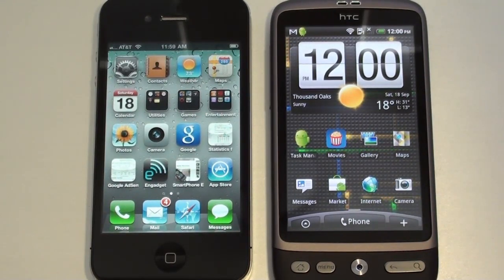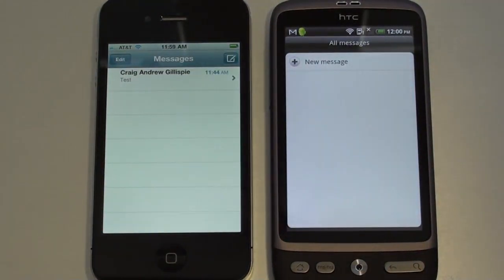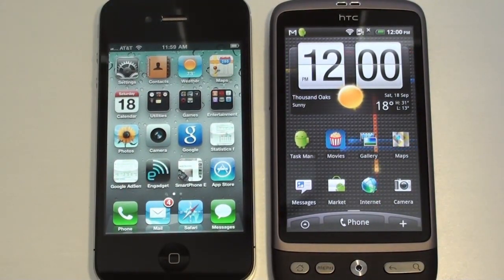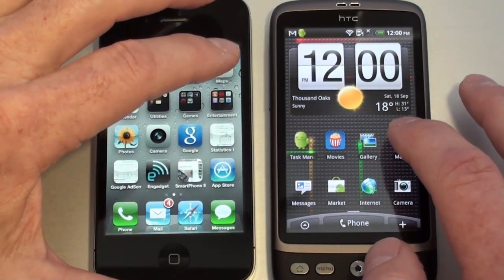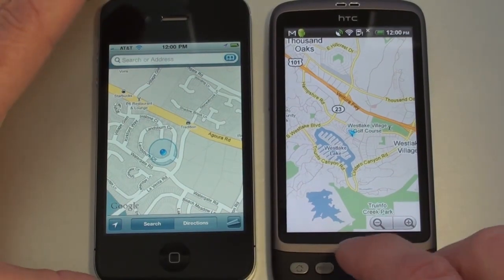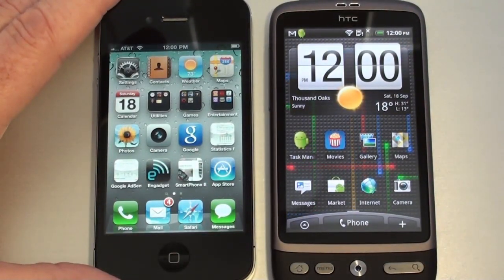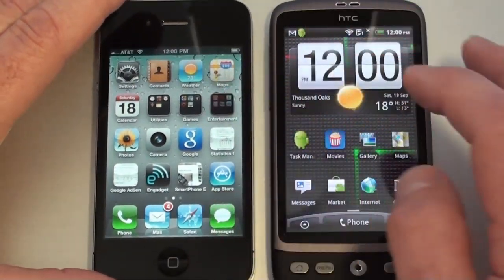All right, let's run our little unofficial speed test between these two handsets, and we'll start off just by opening up messaging. Alright, and again, I closed all the background tasks on both of these before we started this. Let's try Maps, and again we want to open the application and lock on the location. And I think, again, the Desire was a little quicker. I think the iPhone 4 definitely opened up the application faster, but locking on the location was quicker on the Desire. Let's go to Flickster on both of these.